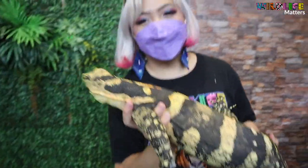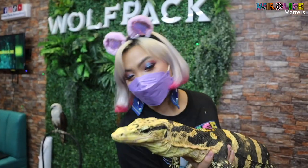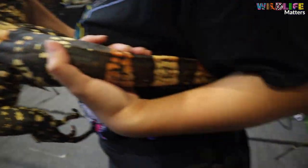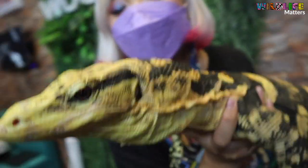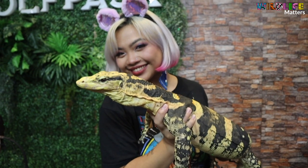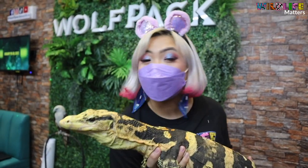Yeah, and so like the one we saw a while ago, this is also a Varanus Kumini. These are the yellow monitors of the Philippines. Yes, they are endemic to the Philippines. One of my favorite because look how beautiful they are. Yeah, and they have them here on display at Wolfpack Exotic. So if you guys want to appreciate something Filipino, go check it out here at the Wolfpack Exotics.